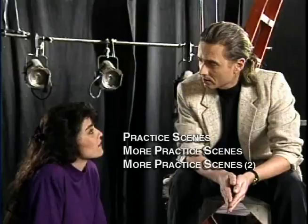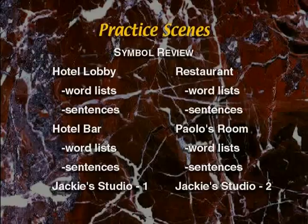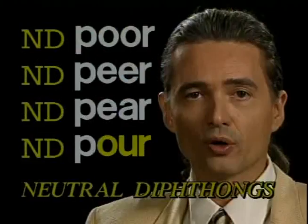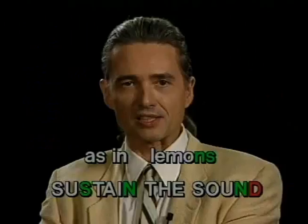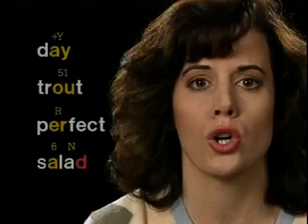The main menu for DVD 5. Practice scenes. The first practice scenes menu has easier real-world scenes. At the top there's a link to the symbol review where all the color and number symbols are summarized for review. Neutral diphthongs here. Consonant color coding here. The start of the restaurant scene. We watch the scene play through and then work through the scene.